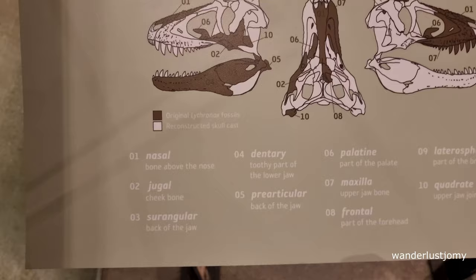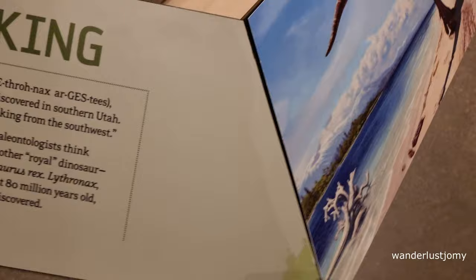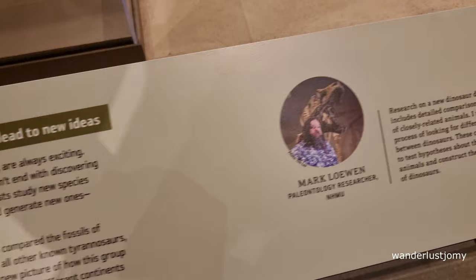In this area, you'll find a wealth of information about various dinosaur fossils discovered in Utah, along with detailed accounts of the excavation processes. This section offers an in-depth look into the world of paleontology and the remarkable findings that have emerged from the state's rich geological history.